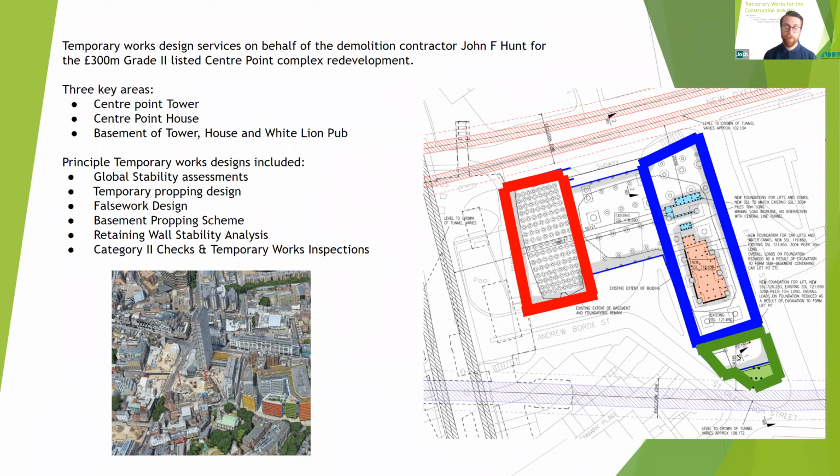That included the approval in principle submission to the local council. Retaining wall analysis, there was a fair amount of work to do in the basement, which included a lot of basement propping. Most designs were Cat 2 check risk category, and therefore we carried out those checks within the organisation. Our role also included inspecting and signing off the more complex temporary work schemes.